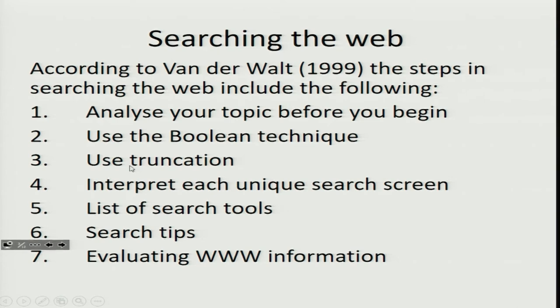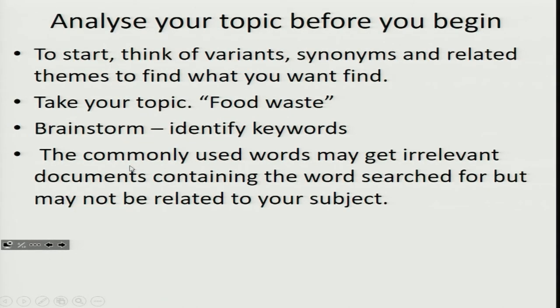Then there is a list of search tools that I will go through. I will give you some search tips and I will also help you to evaluate the information that you find on the web. Now, analyze your topic before you begin. To start, think of variants, synonyms, and related themes to find out what you want. So that is the homework for tomorrow.